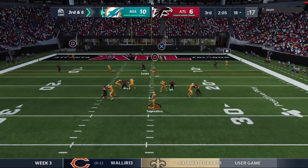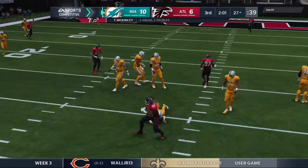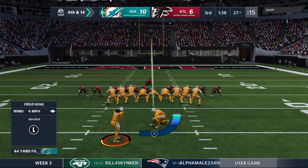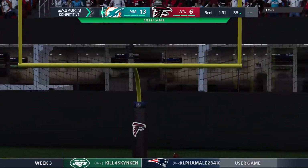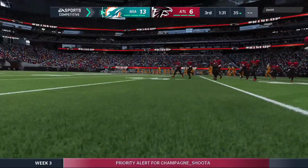Out of the gun on 3rd down, here's Tua. And he's going to go down. Back at the 27-yard line, he's sacked. Tack McKinley picks up his 2nd sack of the afternoon. And it's 4th down. And this one is right through. And that'll open the lead up to a touchdown now at 13-6.